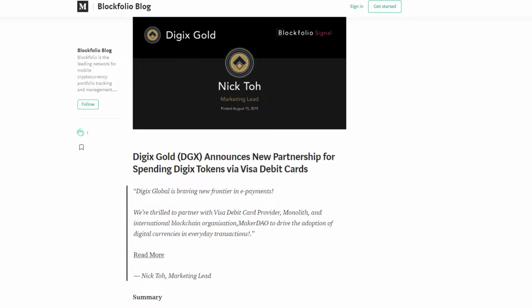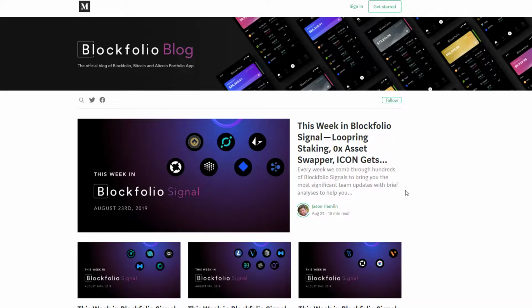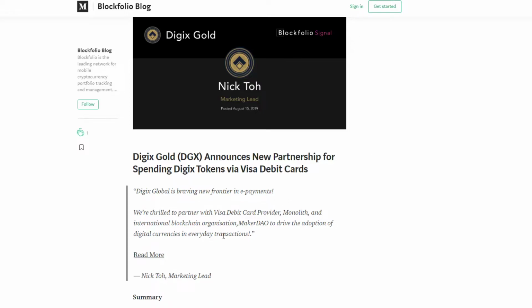And as I was going through Blockfolio this morning on my phone, and I was going through some of the news that's on there, I thought, this is really interesting about the token, and I want to do a video about this and a continuing stream of videos on whatever tickles my fancy for these cryptocurrencies and what is changing the world finances that we could profit from.